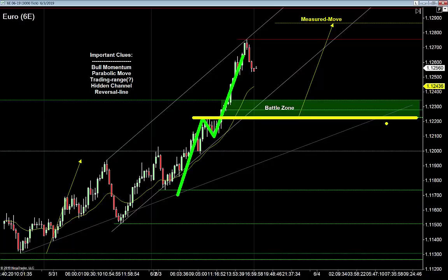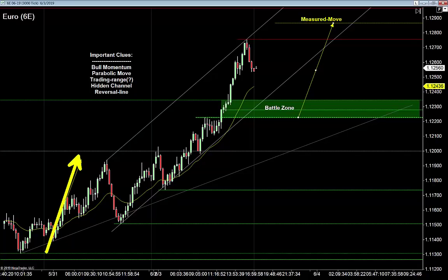That's also what I call a reversal line. Now, I'm also watching the big leg up, right? Kind of leg 1. Then you've got this big leg 2. Really, in my eyes, though, all that is one overextended second leg.